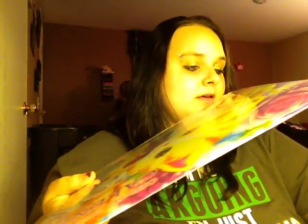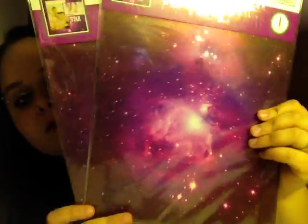So cute. And then I ran into Walmart real quick and just have two pieces of paper that I got for a dollar to do her pocket letter on. This like solar, spacey type paper. So I got that. And that's it for this mini haul today.